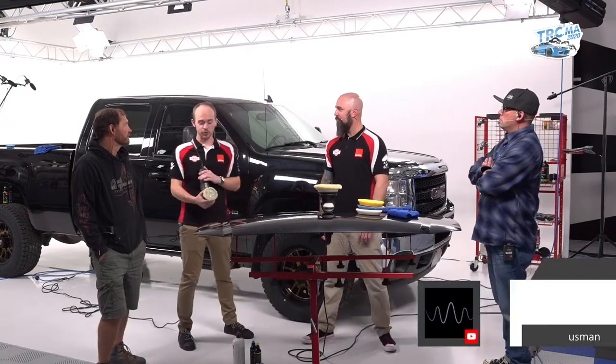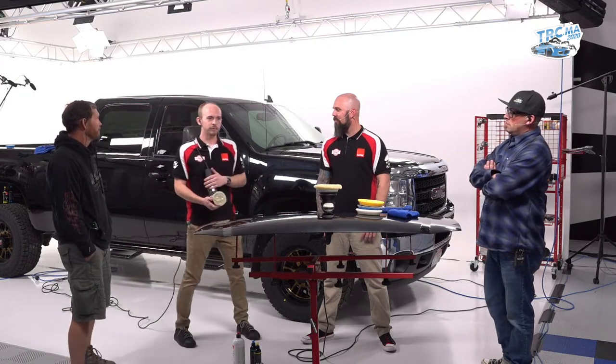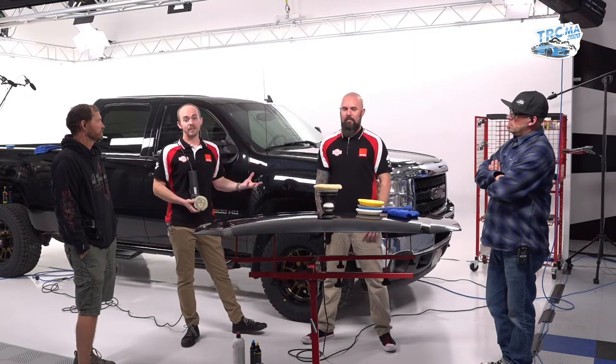And I'll have to jump in here on this one, too, because I did that actually side-by-side here on this panel, and you can come in close in a minute to see it. The blue foam did the same liquid DA fine with blue foam and yellow wool. Yellow wool ultimately just pulled out deeper defects and still finished just as well, if not better, than blue foam.